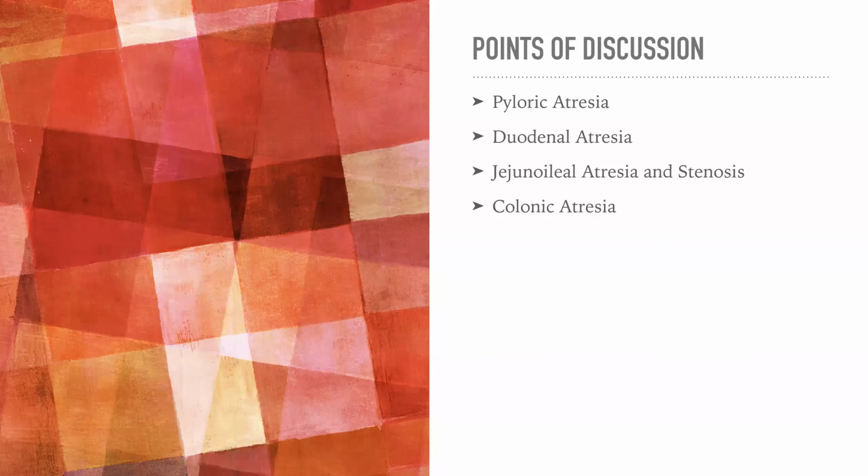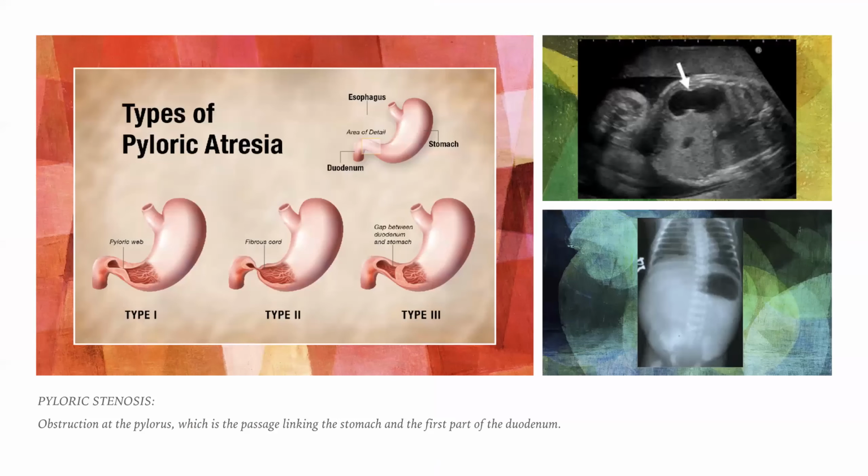Points of discussion originally were pyloric stenosis, but we'll discuss that at a later stage. Duodenal atresia, jejunoileal atresia, and stenosis will be discussed for today, and colonic atresia we'll also discuss at a later stage.